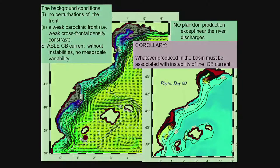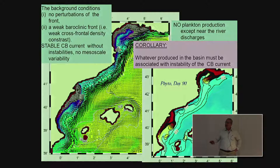So let's look at this. First, let's run a model without any perturbation. No perturbation, and weak baroclinic front. And then see what happens. So in this case, you don't expect any instability in the boundary current. So boundary current will be stable. It's very nice and stable. And if you look at the phytoplankton data, you see nothing. No production at all. The coastal zone is as low as the interior, except two rivers.